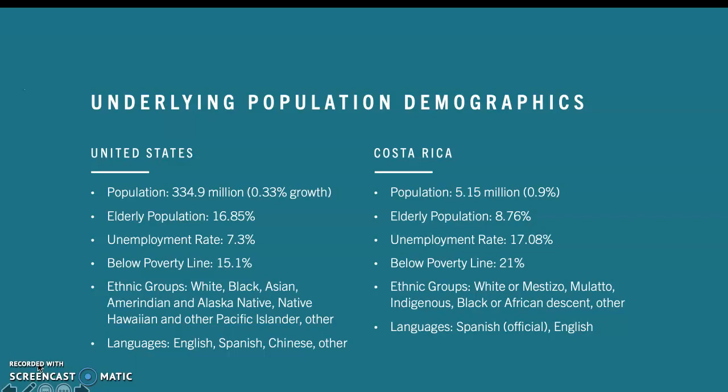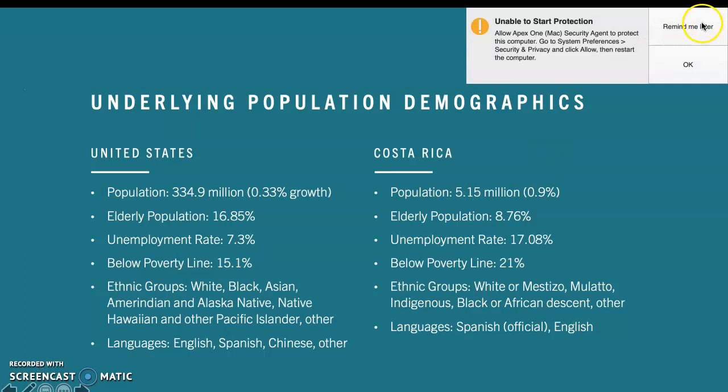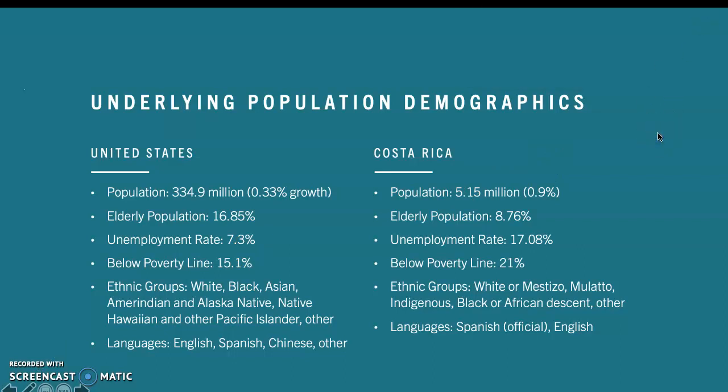The unemployment rate is 7.3% in the United States currently, whereas the unemployment rate in Costa Rica is 17.08%. Both of these unemployment rates are higher than normal due to the fact that there were a lot of civilians laid off during the pandemic in each country. The population below the poverty line is 15.1% in the United States and 21% in Costa Rica, which is also affected by the pandemic related layoffs.